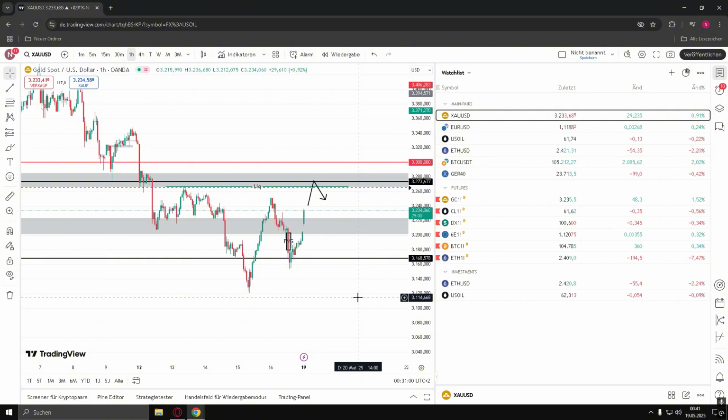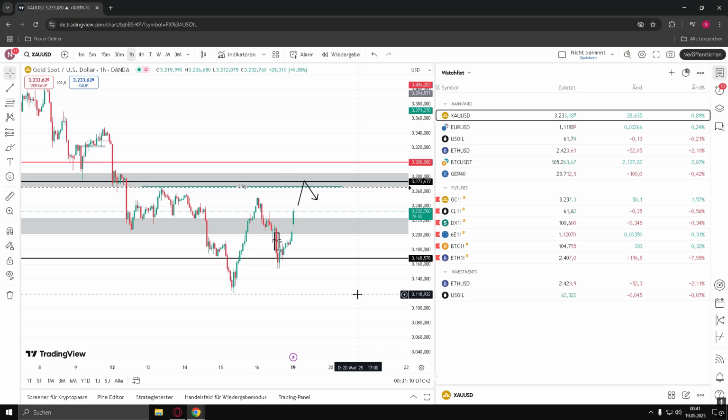Once your strategy works in backtesting, try it in paper trading demo mode for a few days. Final tip, take this seriously. Don't just watch tutorials, study them. Write things down, track your progress.